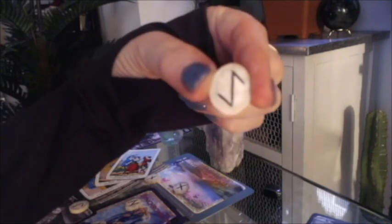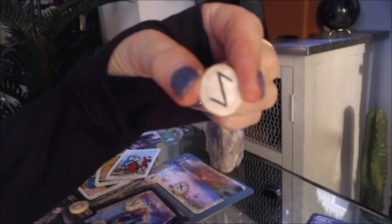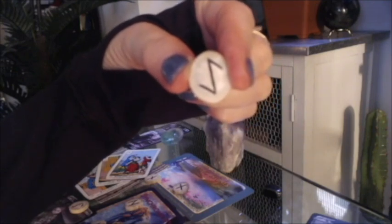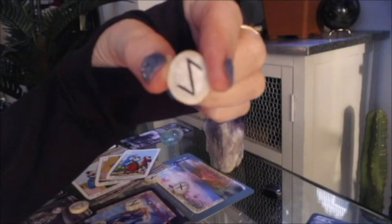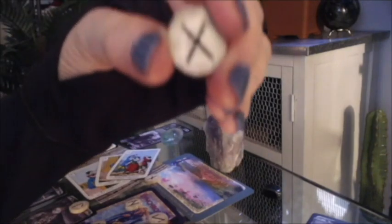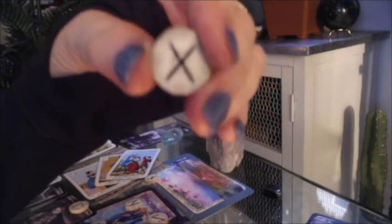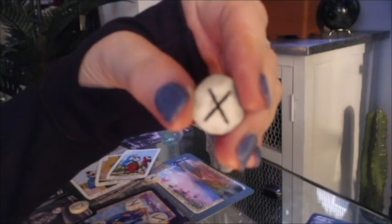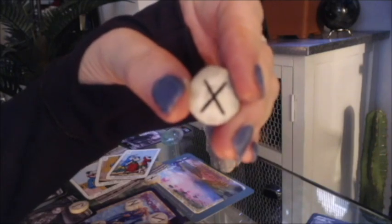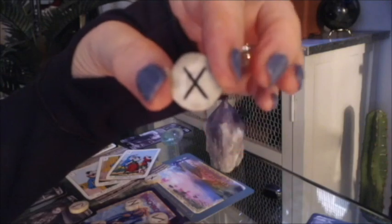Now I have two other runes. One is Algiz, which is a powerful ally. It's a protective rune. It's as if the rune is telling you, look, the universe has your back, so just don't sweat the small stuff. And the last but not least here is Gifu. Gifu is a rune that is actually a gift. It means a partnership. There's an important development in either a romantic partnership or a business partnership.